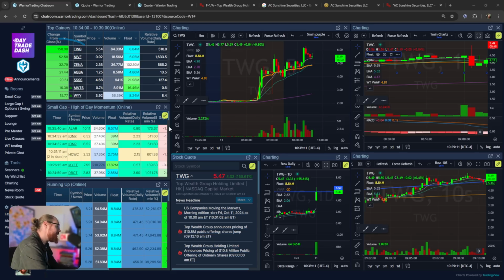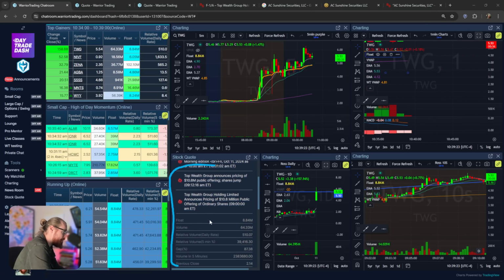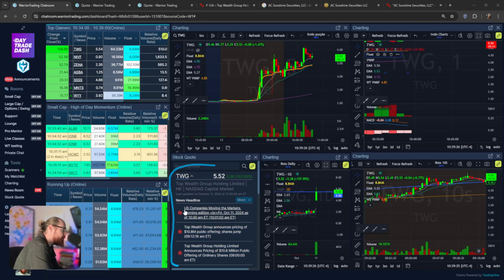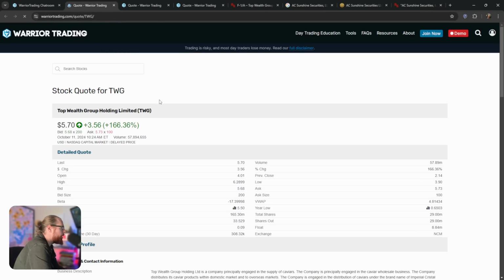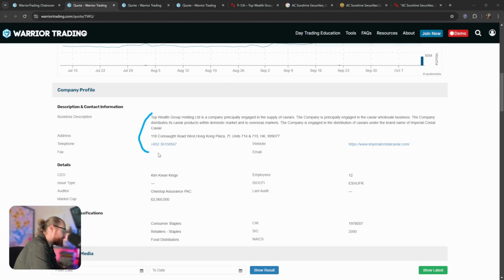So when I see it squeezing up, the first thing I do is I click on the ticker right here, and that's going to update my charts and it's going to update my news feed. Now I look at the news feed and I can't see any catalyst. Now there's some headlines that came out a little bit later, but I don't see any news. So the next thing I do is I click on the ticker and I pull up our quote window, where you're trading, and I scroll down, and this is what I'm looking for. What's their address? And I see Hong Kong, HK. So I'm thinking, okay, this is another Chinese stock.